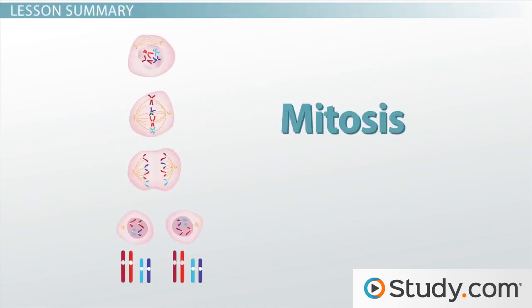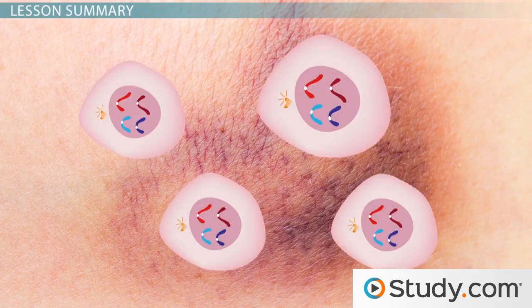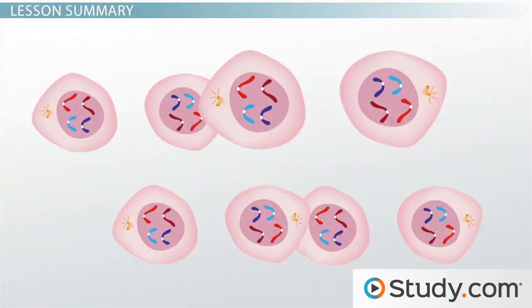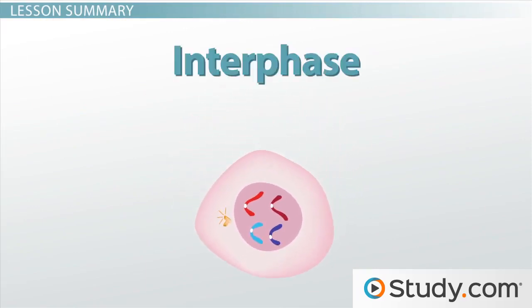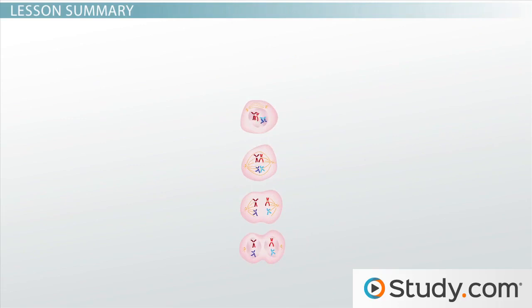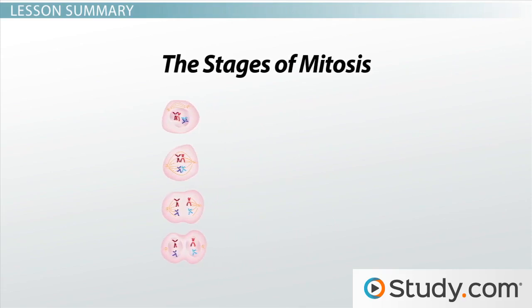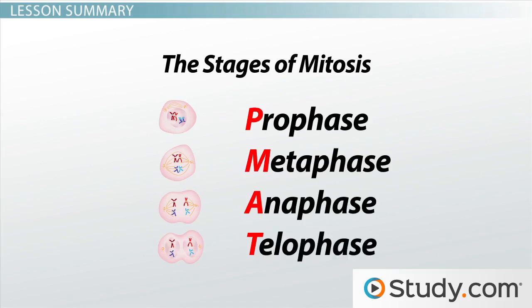Let's review. Mitosis is the process of dividing body cells and their nuclei. This results in identical cells, so it helps you grow and repair damage when you do things like scrape your knee. Your cells are not always dividing. In fact, they spend most of their lives in interphase, which is a phase of a cell's life in which the cell is growing, replicating DNA, and carrying out general activities. Interphase gets your body cells ready to enter the 4 stages of mitosis. We remember the order of the stages with the help of the mnemonic PMAT. That stands for prophase, metaphase, anaphase, and telophase.